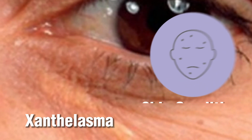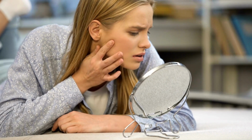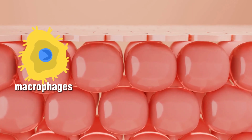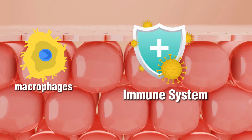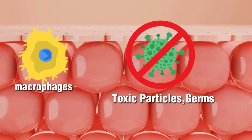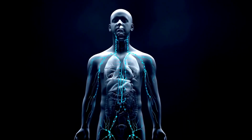Xanthelasma is basically a skin condition in which fat, lipids, or cholesterol starts depositing under the skin. There is a certain type of cells under our skin, known as macrophages. Basically, these cells belong to our immune system, and they have the capability to engulf foreign toxic particles or germs to save our body from developing an infection.